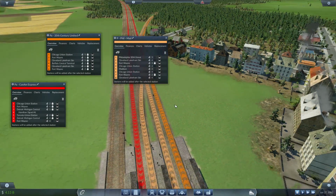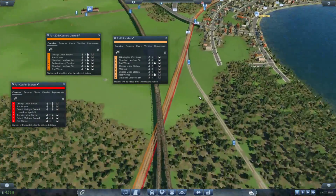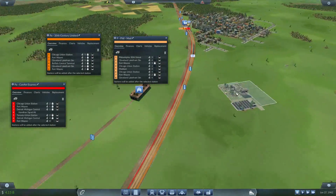However, the problem here is that the 20th Century goes from Chicago to Fort Wayne, then to Cleveland, Buffalo. So we might not want it to actually go to Fort Wayne. That's what I'm thinking. I'm thinking we're going to not have it stopping at Fort Wayne. Yeah, that's my thoughts on this.